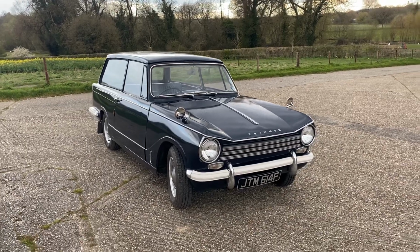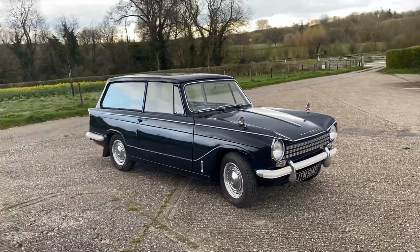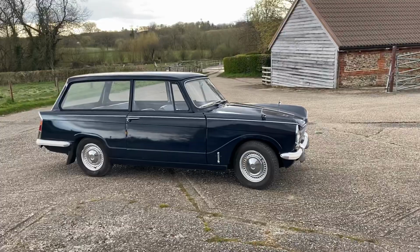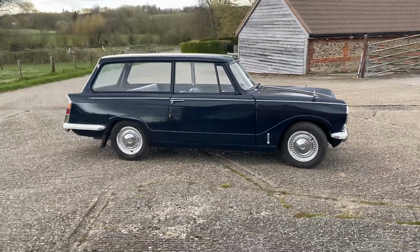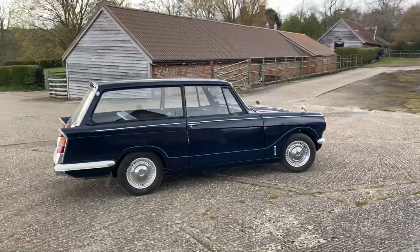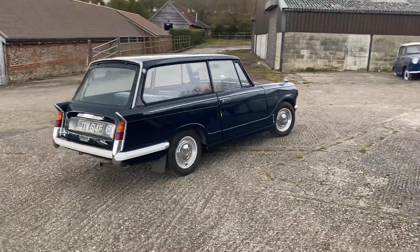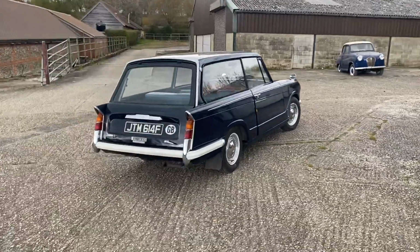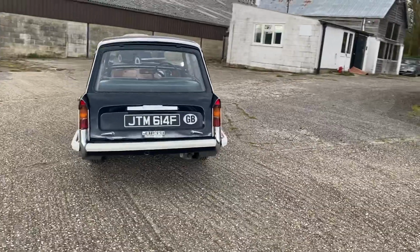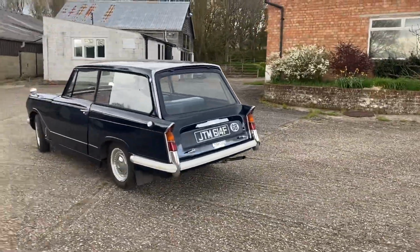Hi folks, this is Danny at Bradley James Classics, and I'm bringing you today something especially rare. I don't think you have seen too many of these on your travels recently. It's actually a Triumph Herald estate car. It's the 1360 model from 1967. It was registered in February 1967. A particularly handsome classic estate car, if ever there was one.